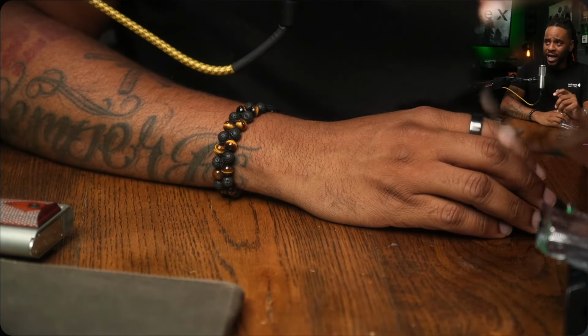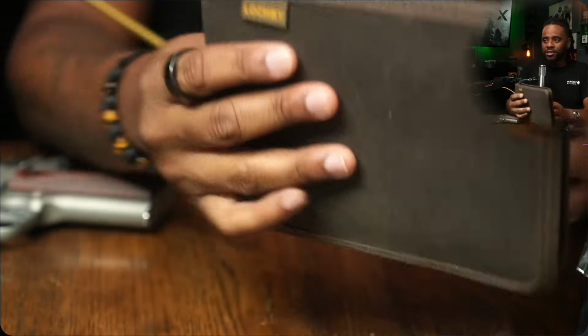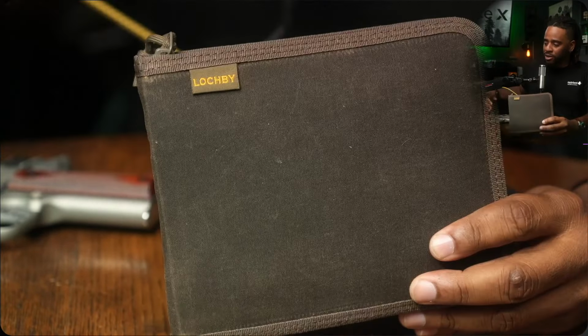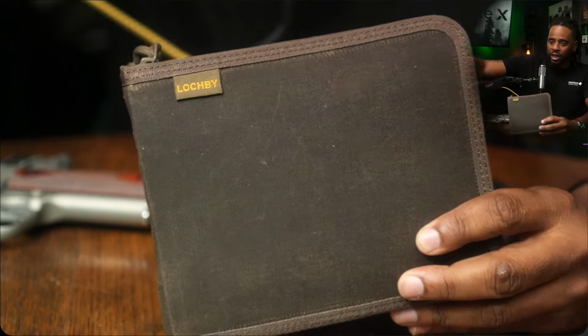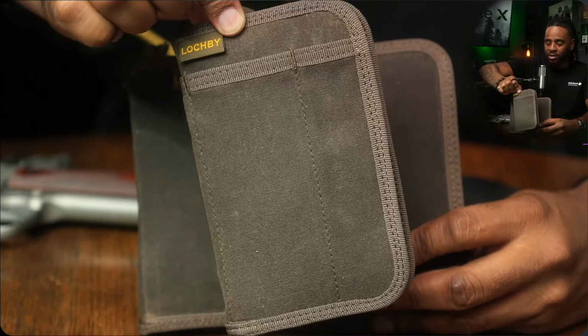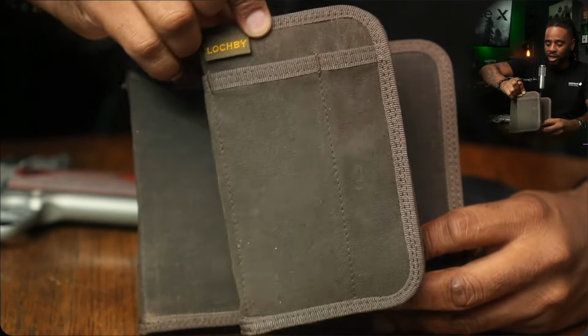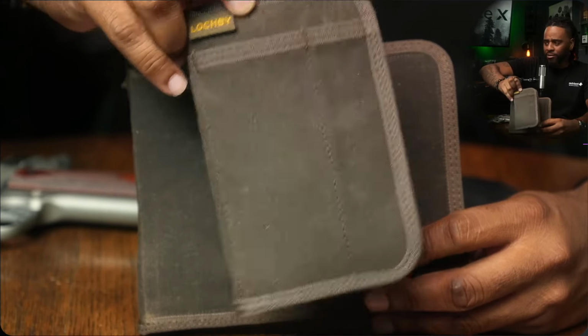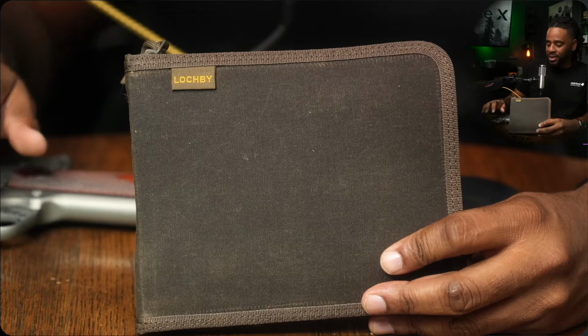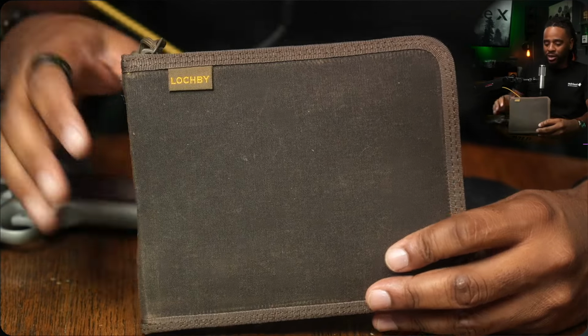Now, the next item is a little bit different. This is by Lockbee, and I had the Lockbee notebooks. I talked about the Lockbee journal, and they've been convincing me that they can make some high quality products. I think they're making a lot of their products in Taiwan. Don't quote me on that, but I like what I've been seeing so far when it comes to their journals. And then they sent the watch wallet, and this is where it got interesting.